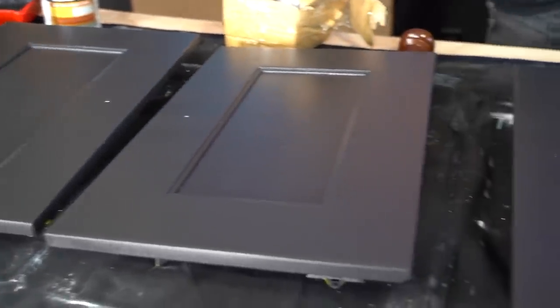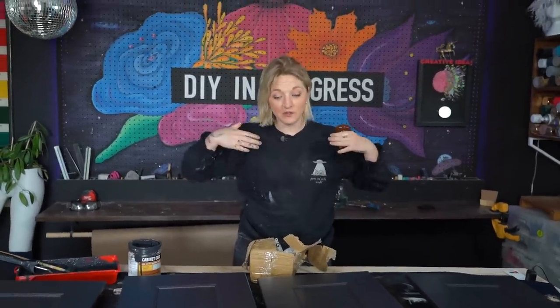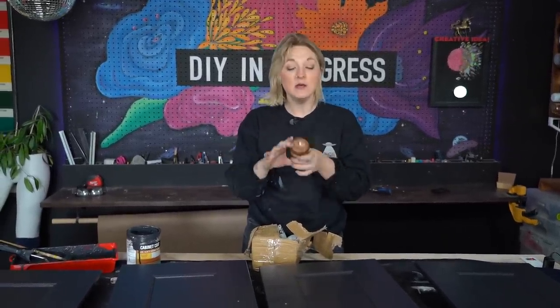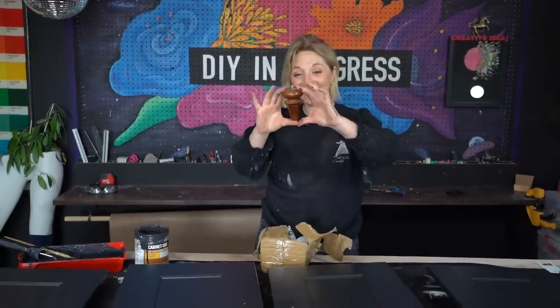Taking quite some time, I must say, making sure that we're really getting in every nook and cranny and we're doing double coats on everything. But I want to get started on the legs, so check this out.